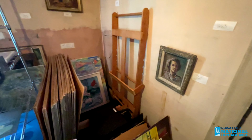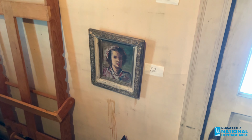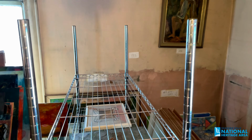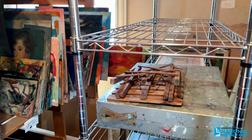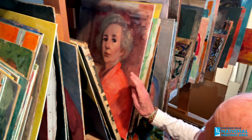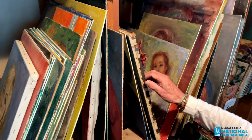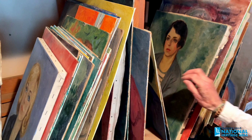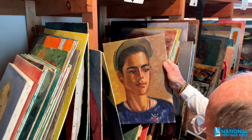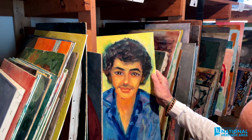That's a portrait of my mother, self-portrait. All kinds of stuff. Wonderful. Those are paint boxes. Another self-portrait. We have more. Yeah, I know who that is. I don't know who that is. Yeah. Rakishi.